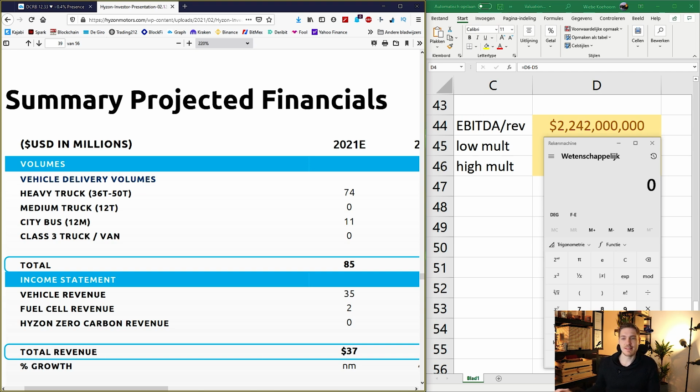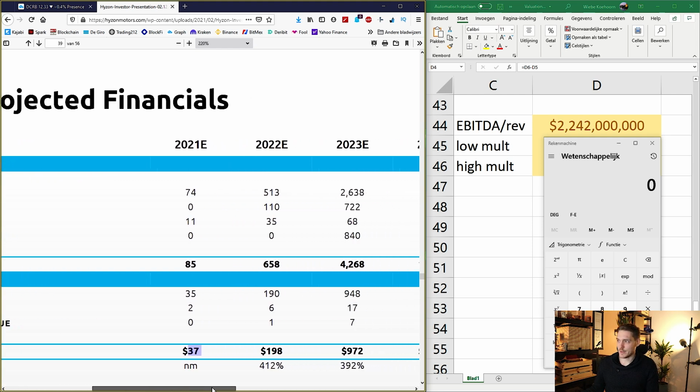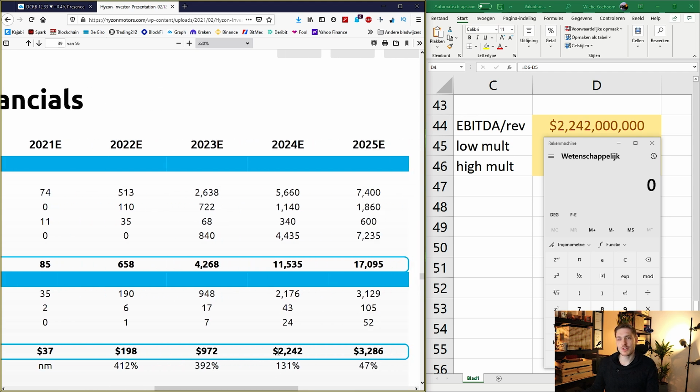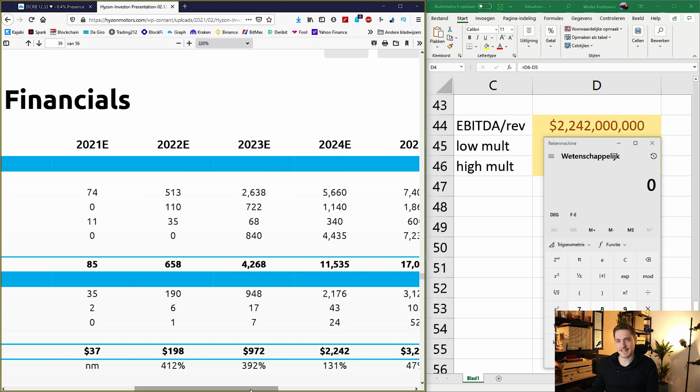And of course, keep in mind that this is a company that doesn't really have a lot of revenue just yet, but in the future, they do expect to ramp up production significantly. As we can see in the investor presentation, in 2021, they expect to have about $37 million in revenue. In 2022, they expect to have already $198 million, then in 2023, $972 million, and then in 2024, $2.2 billion. So as you can see, they ramp up production very significantly.